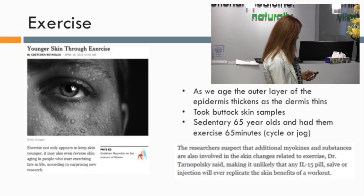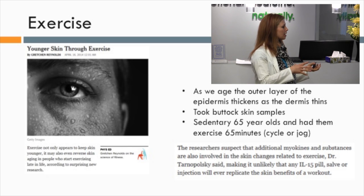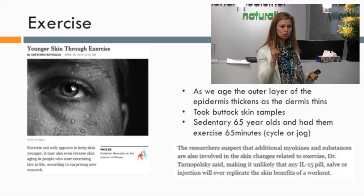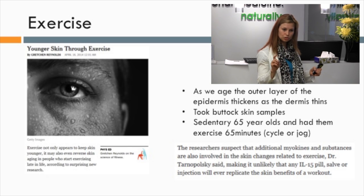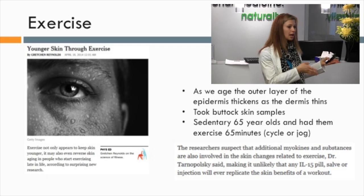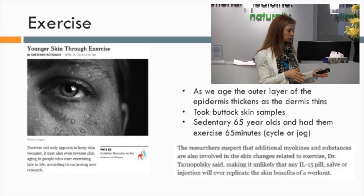Now, what they had found is that as we age, the outer layer thickens. They couldn't decide, is this just exercise or is it the diet, whatever? So they took patients 65 and older and had them exercise 2 times a week for 65 minutes, either cycling or jogging, moderate to strenuous. They took a biopsy of their skin, and then after 4 weeks, took another biopsy of the buttock skin. And they found that the skin was already changing to be more like healthy 20 to 40-year-old skin.